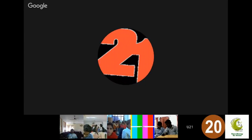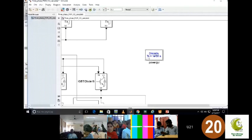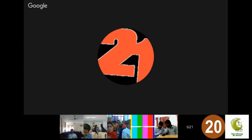Power GUI, this Powergui. Because in Simscape, the power electronics components need another source to run the program or run that model. For that, you need a Powergui. As you can see in this square box, in the browser.